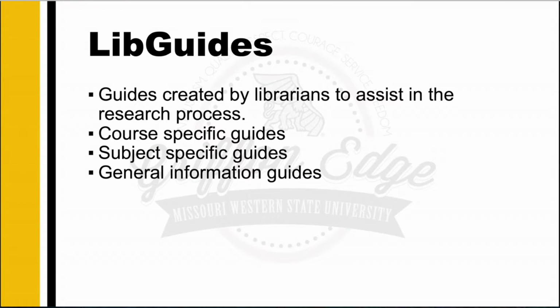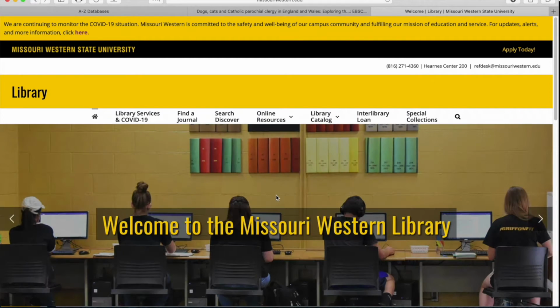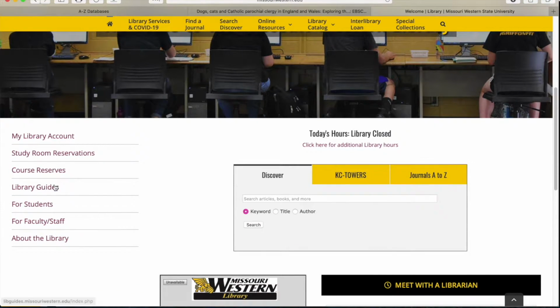Another really great research tool that we have available for you is something called library guides. These are guides created by our librarians on a large variety of subjects. We have course-specific guides. We have subject-specific guides. We also have general information guides. So I want to show you real quick where to locate those. So if you go out to the library main page and you scroll down, you'll see a link here for library guides.